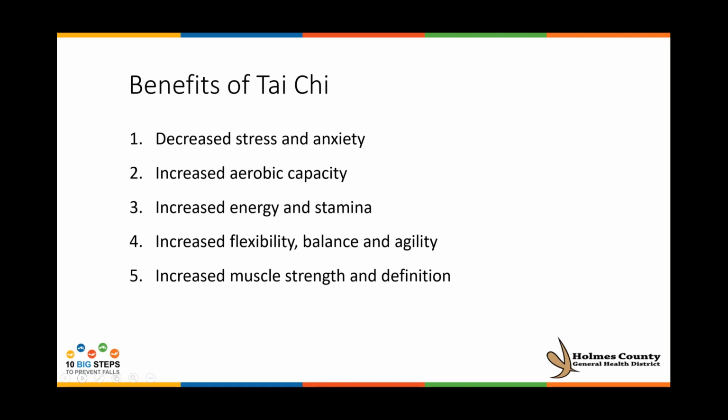Yes, you are. And it's so important to realize the benefits of moving. And Tai Chi moving for better balance, or Tai Chi Quan moving for better balance, is that opportunity to do that. Next slide, please.